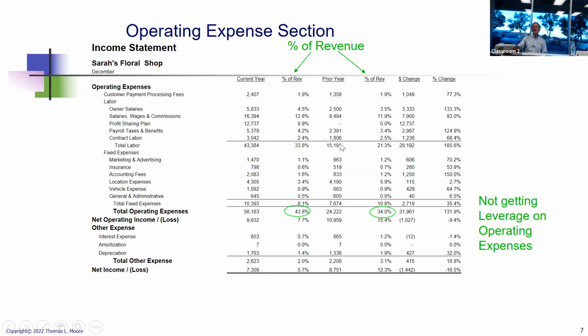So what's the difference? Part of the difference is that Sarah gave herself an owner salary bump. Her salary went up by $3,333. She also gave raises to her employees, because they went up $7,000, almost $8,000. She also added a profit sharing plan, which added $12,700 in expense the current year that she didn't have last year. So you can now start to see where the differences are showing up.